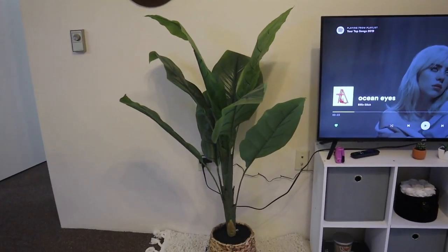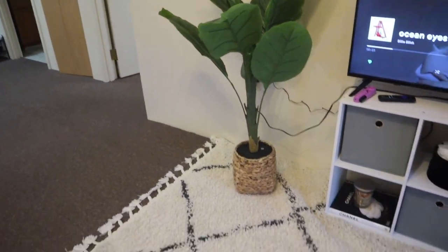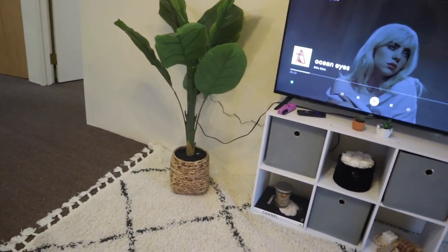This little plant right here is from Burlington. I was actually looking for a plant for a long time, and I came upon this one, and it was just inexpensive and it's super cute. It's like the perfect little size for this area.